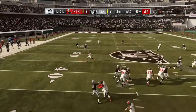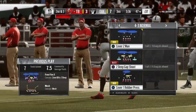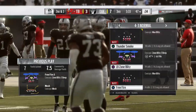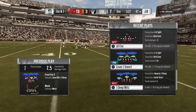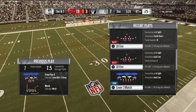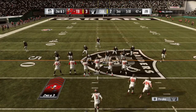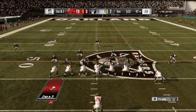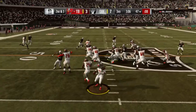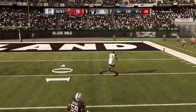On 1st and 10, Winston. Bringing it in, Jackson left side. And he'll go down right around the 47 this time. 7 yards, the pickup on the pitch and catch. Able to get 7 on that first down pass play. 2nd and 3. Play fake. Winston. Over the middle to Evans. Past the 20.